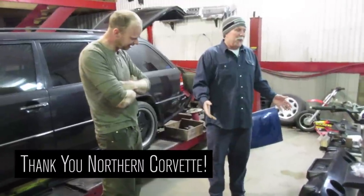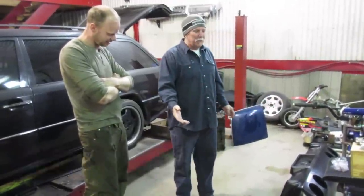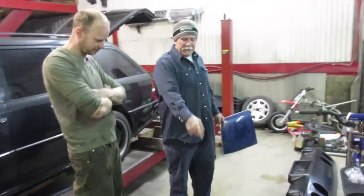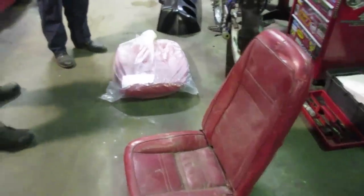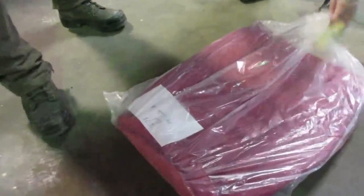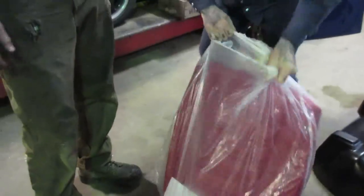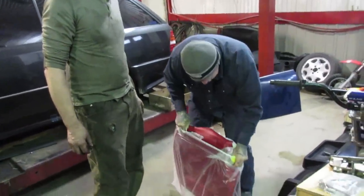Northern Corvette just came up with some good stuff for our Corvette build that we're doing for this summer. We needed a seat. So here we have a good core and seat covers. Look at these, Rich. Beautiful. Don't put your hands on. And so seat covers.